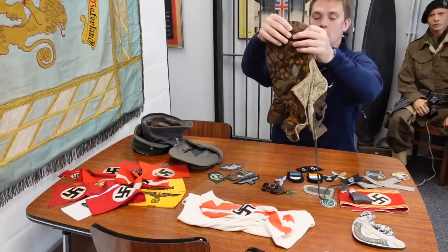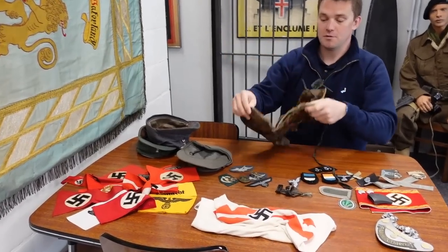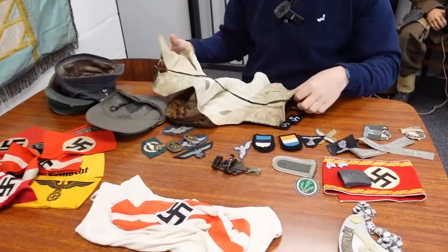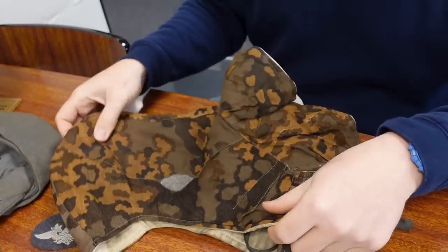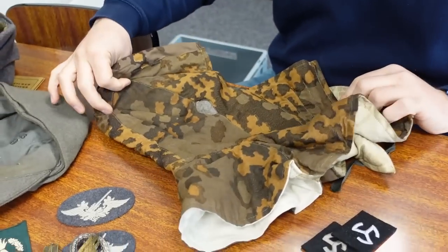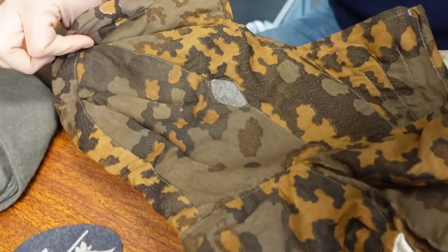An SS Kopfhaube for the winter uniform, reversible into white colors, good condition and still with the original strings attached, sharp colors as well, just a nice piece of SS headgear that's still affordable today.